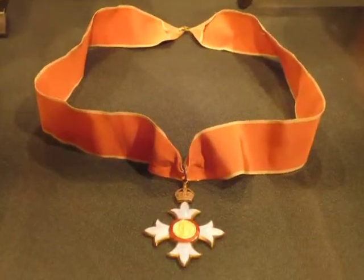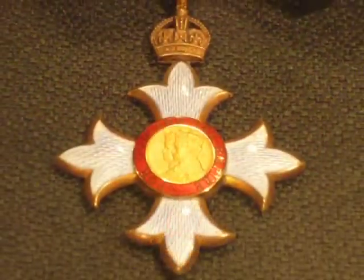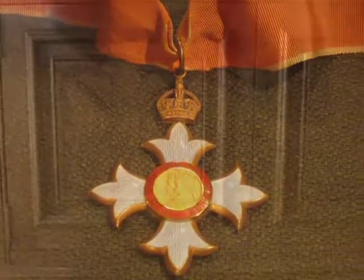Finally, the glass case holds a medal signifying the award Commander of the British Empire from Queen Elizabeth II, something Primrose was particularly fond of.